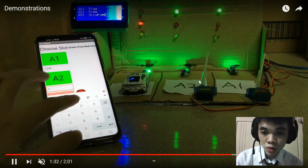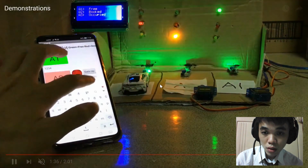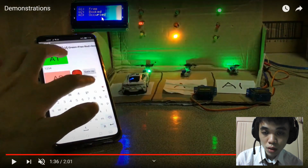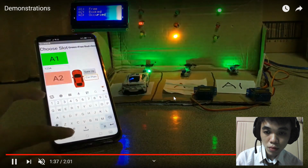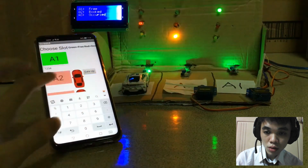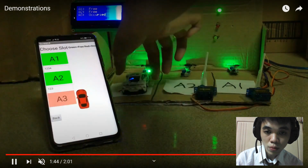For A2 it is also the same. I insert 123. Okay, the yellow LED turns on. A2 shows that it is booked. The gate goes down, the gate closes. Now I cancel the booking and let the gate open. Okay, now it goes back to the initial status.